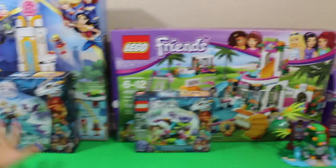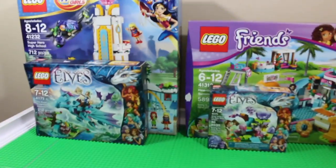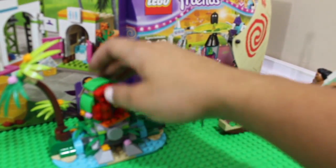We're going through some of our Christmas presents, which were Legos. So we're here at our Lego table. We're doing these two first. Emmy decided she wanted Lego Elves for Christmas. And then we also got the Moana set, which we've already built.